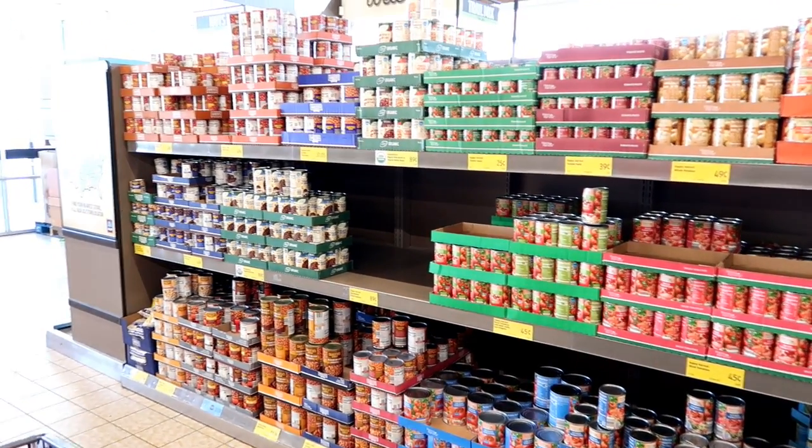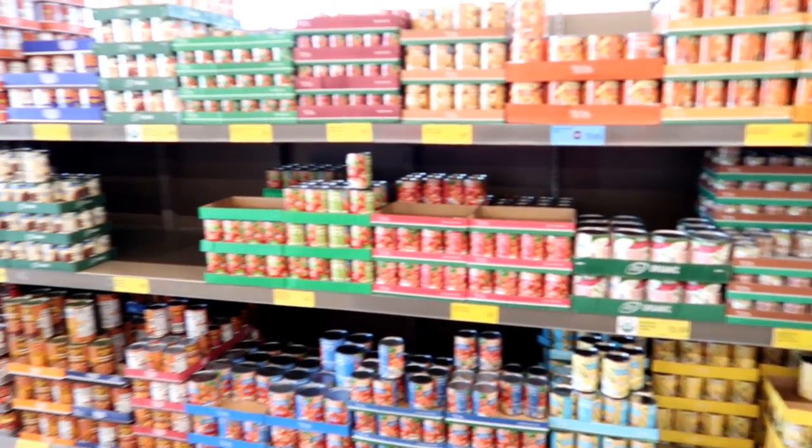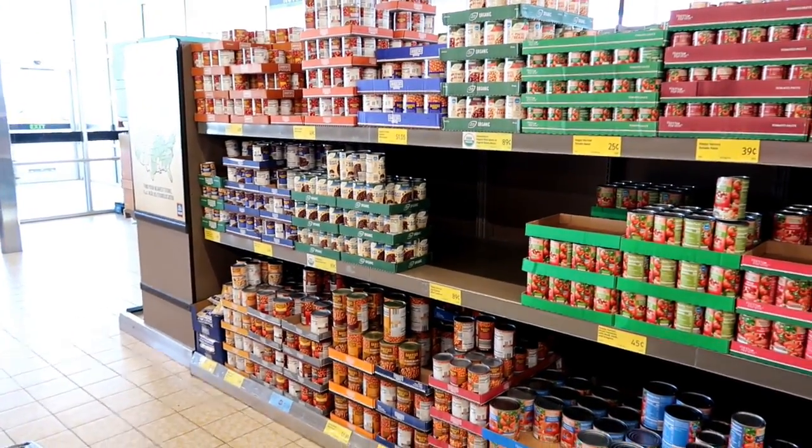If you are not someone who's concerned about organic, the prices are super reasonable. Even if you are concerned about organic, I feel like the prices for the organic beans are really reasonable also.